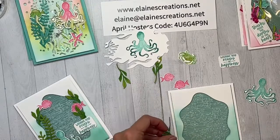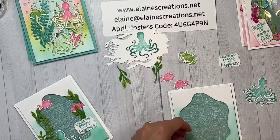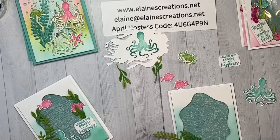Okay, I'm gonna trim this off again and use some glue dots. I always put my glue dots in some funky place after I use them.